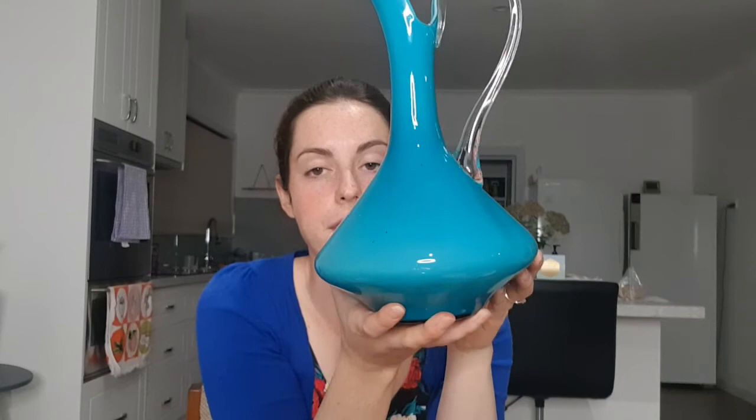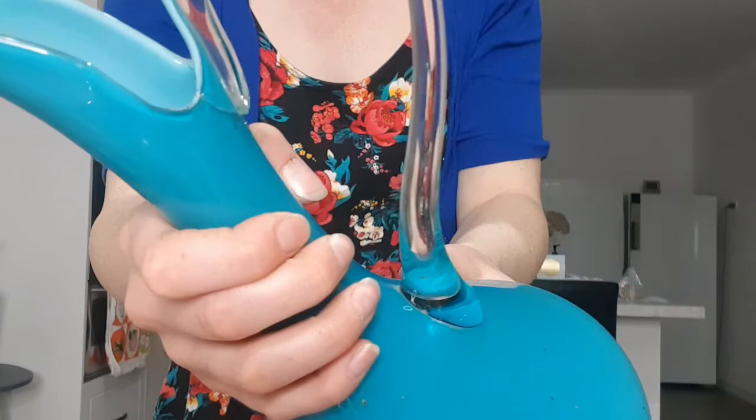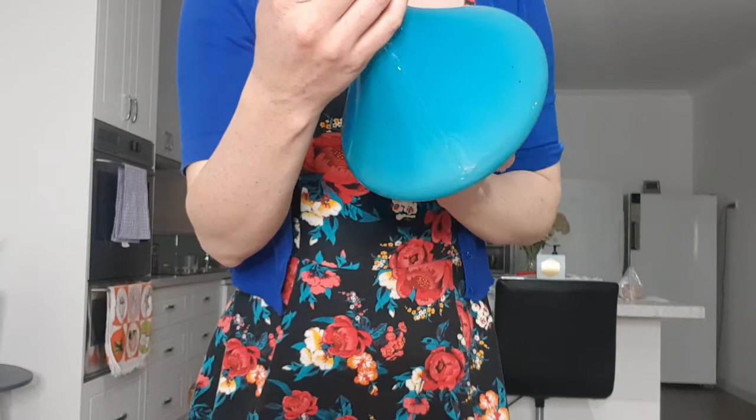Look at this blue. I love this blue. This is one of the pieces that I can't decide if I want to keep or not. I like it quite a lot, and unfortunately it has quite a bit of damage to the handle, both at the base here and there. I'd say it's been repaired, probably glued back together, and not very well.